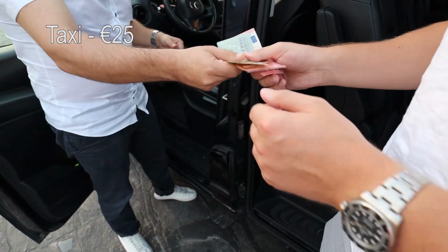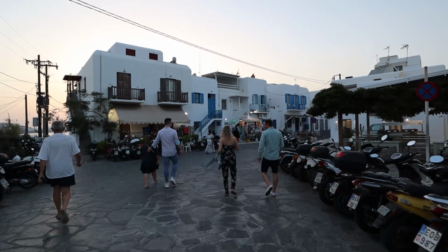It's going to be 25 euros to go about 10 minutes. But like I said before, the taxi prices do add up quite a bit, so you just have to be prepared to spend some money there. 25 euros later, we have made it to Mykonos town.